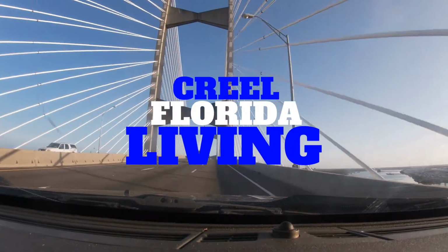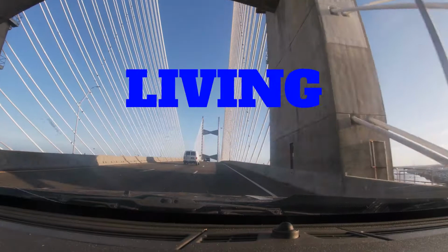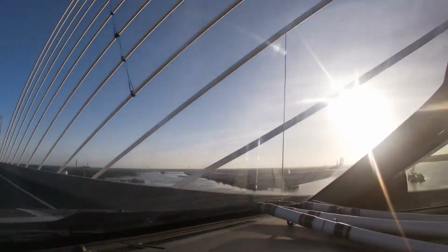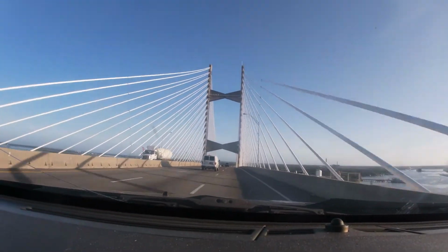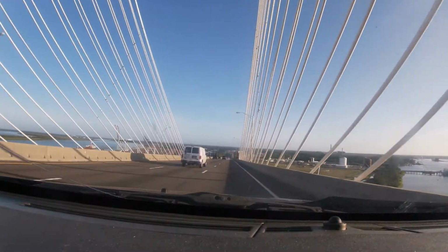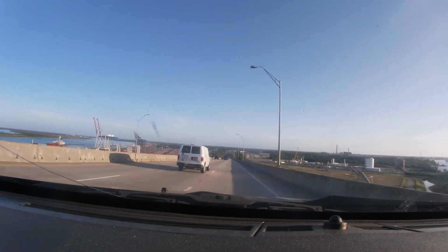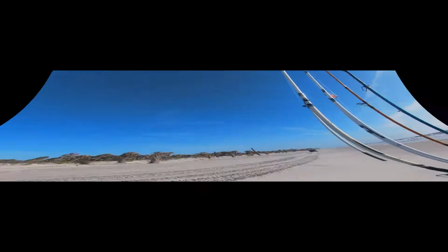Welcome to Crescent, Florida. We had a little Pappin Island, see what kind of fish we can catch today. This is the Dane Point 3. Get back at ya!